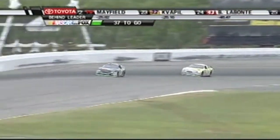What's that about? He knows he's faster. Maybe he's going to save a little fuel. Might be able to fall back behind him and just sniff along behind him. Or maybe he wants to see, okay, you're faster. What do I got to do to beat you?